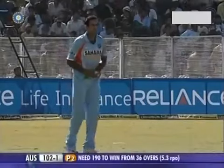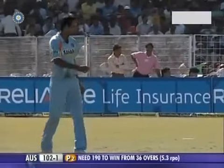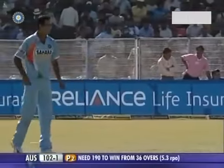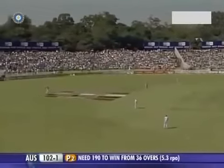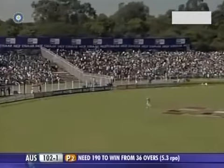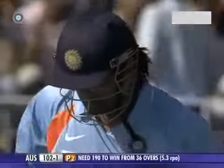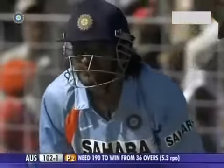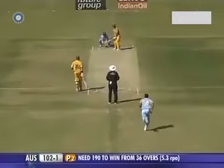Two men outside the ring, long on and deep square leg. I think long on's coming in. Man at sweeper point now. I just wonder what Lani's going to bowl if he's got the sweeper there. And there's a strong wind coming from that direction, which means that it's going to swing into the right hander. It's got to be pretty wide to go all the way out to cover.